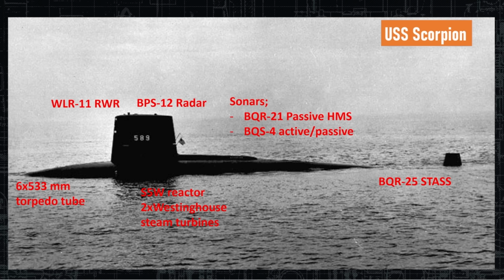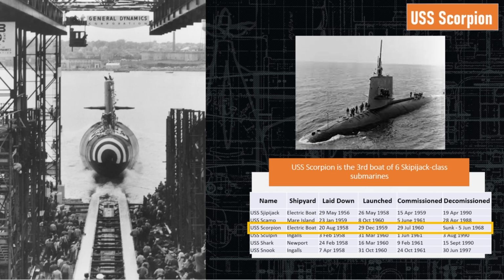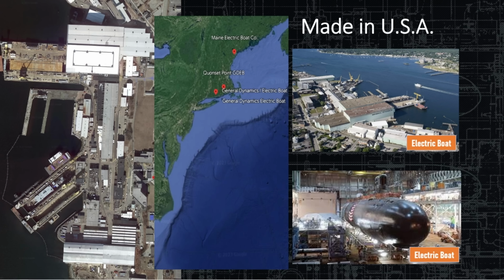Real pain in the butt. Eventually that system was improved with a handling system inside the ballast tanks, but originally we had no such system. So she's commissioned in 1960 and is decommissioned officially in 1968 when she's lost, the USS Scorpion.